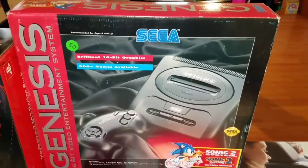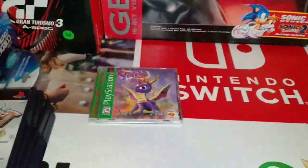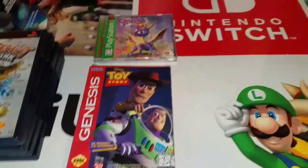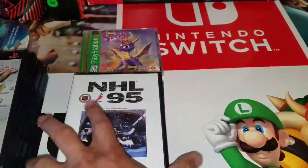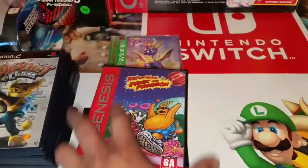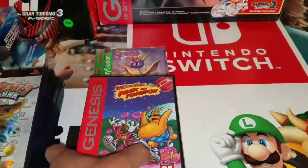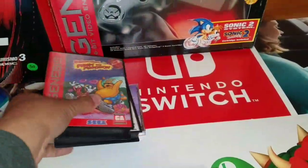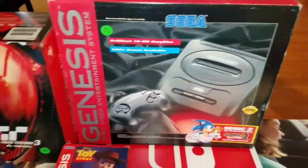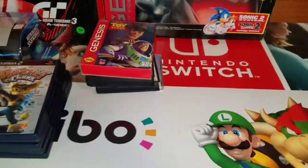It also came with 3 games. I actually got Spyro the Dragon to go with that, which is already 23 bucks. It came with Toy Story, NHL 95, and Toe Jam and Earl. This game goes for about maybe 25 complete. So that's absolutely a good pickup there. Very good to see that at a garage sale I was able to get old stuff in box, which is really cool.